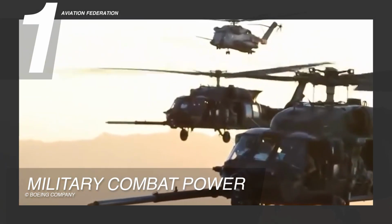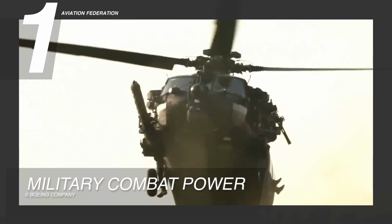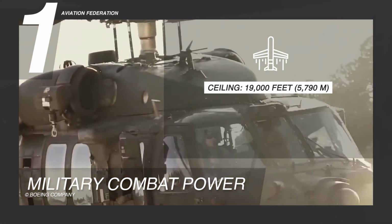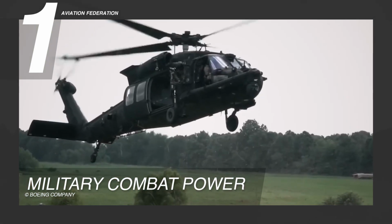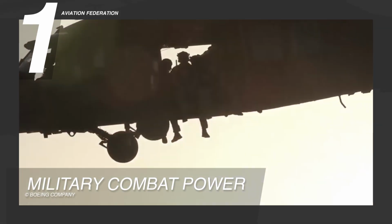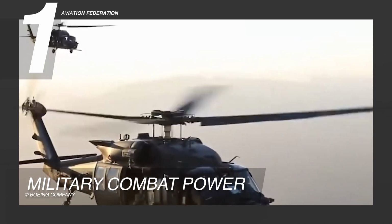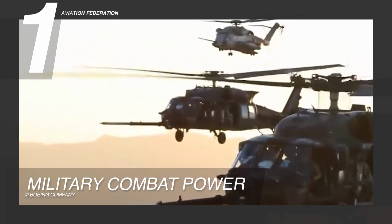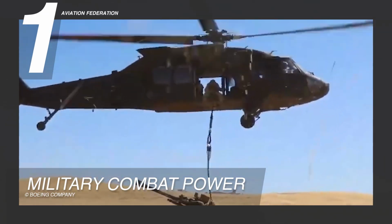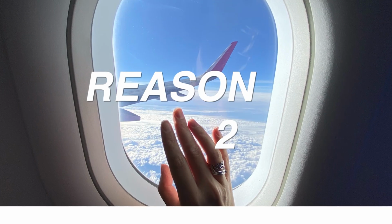Its twin GE T700 turbine engines deliver the power to maneuver while carrying heavy loads. A ceiling of 19,000 feet allows it to operate in high-altitude environments where other helicopters struggle. The aircraft's ability to combine firepower with troop deployment has made it a central part of military strategy for over 4 decades, proving itself as more than just a transport platform. This adaptability ensures it remains effective against evolving threats on modern battlefields.